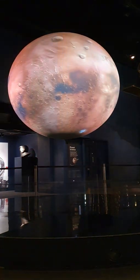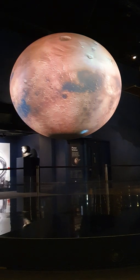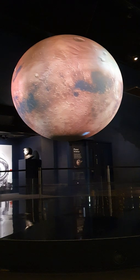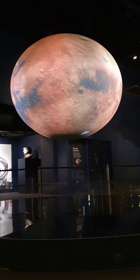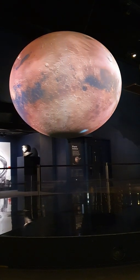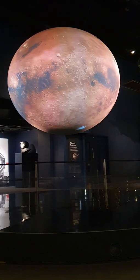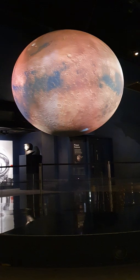Mars is often thought of as a potential new home for humankind, and many hope that it will be the next destination for astronauts to explore. In recent decades, a variety of unmanned missions, including orbiting spacecraft, landers and rovers, have explored Mars.